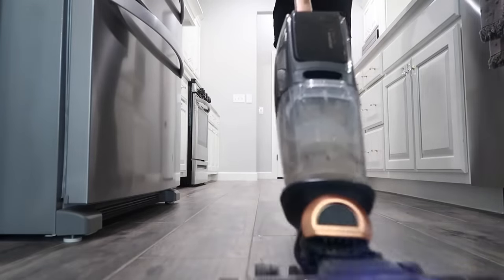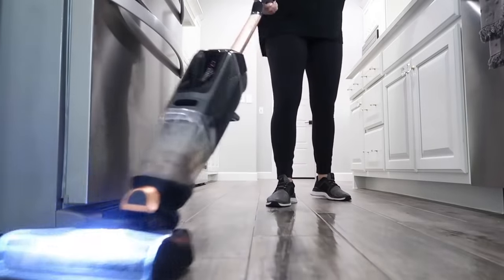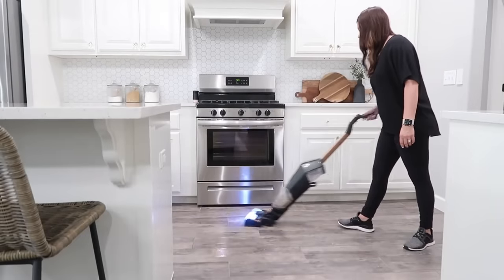But now that I'm done decorating, I'm done wiping down my cabinets, I'm gonna give my tile floor a good cleaning because there's crumbs everywhere, and then I'm gonna show you how everything turned out.